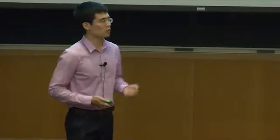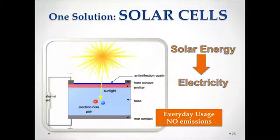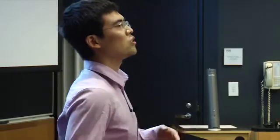So if we can reduce the energy consumption, such as burning less fossil fuel, then we may reduce the hazardous air released to the atmosphere. One of the solutions is solar cells. What happens in a solar cell is that sunlight can excite electron and hole pairs in the active layer of the solar cell. And when they get separated and transported, electricity can be generated. So basically, a solar cell can transform sunlight into electricity without any emission.